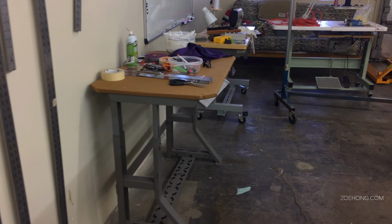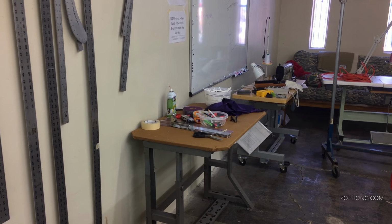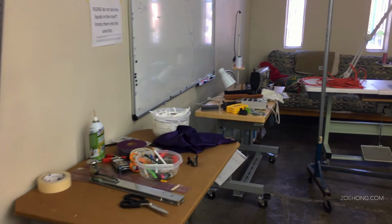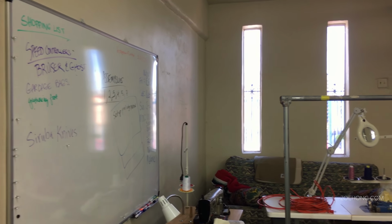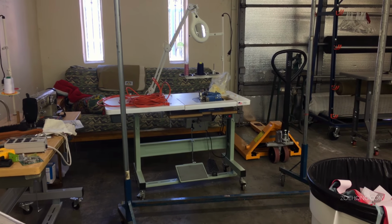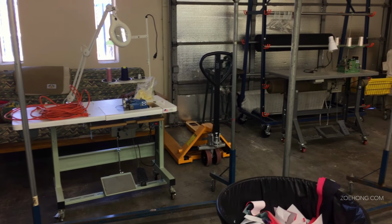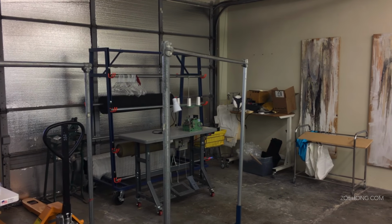Extra tables, whiteboards. Look at all those rulers on the left. Super long, giant, heavy, they double as paperweights, fabric weights. Project notes on the whiteboard, extra machines that are either on their way to storage or about to be put into the sewing room. You see they're all on these tables with wheels, so the ladies can just wheel them around however they please. Clothing racks. Every factory needs a million clothing racks.